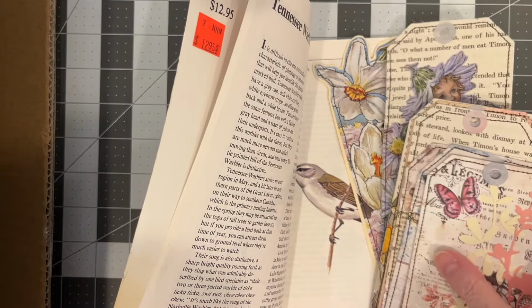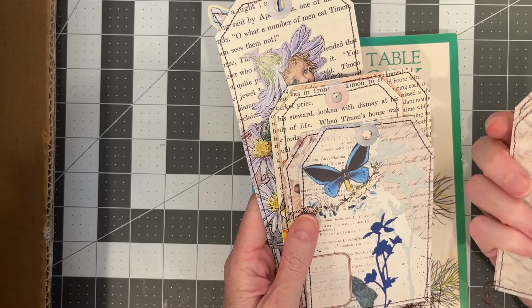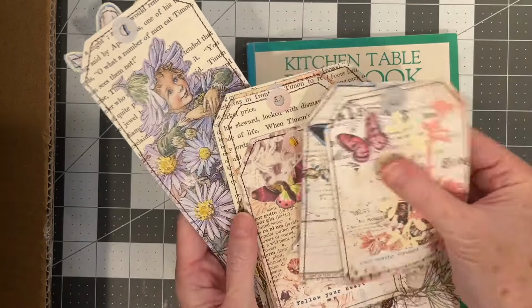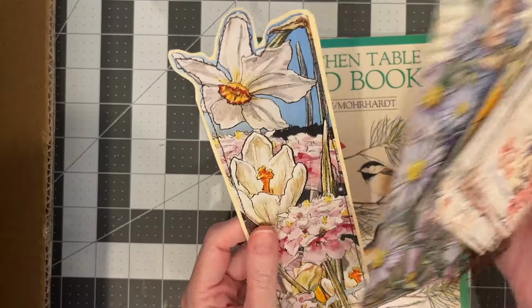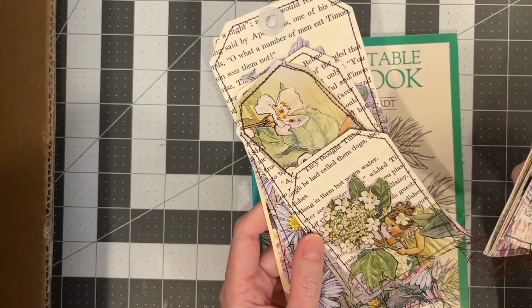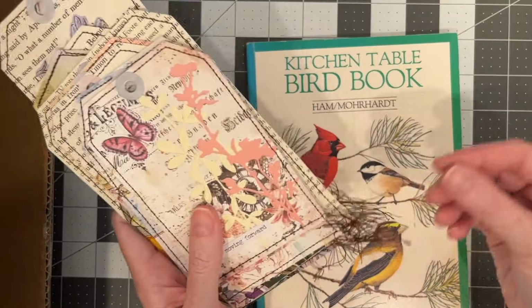There are tags in here. Did you make these, Mary? Oh my goodness, they're so lovely. And the back looks like scanned linens. Oh my word, these are gorgeous. Absolutely beautiful. They are so pretty. You'll have to tell me if you made these. And I love the little trail of thread.